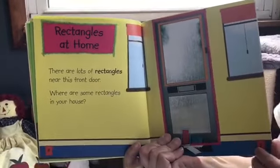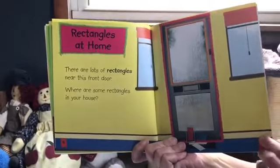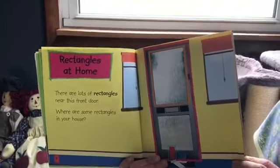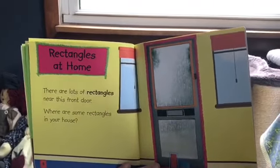Rectangles at home. There are lots of rectangles near this front door. Where are some rectangles in your house? So maybe later on you can think about that and go find some rectangles around your house.